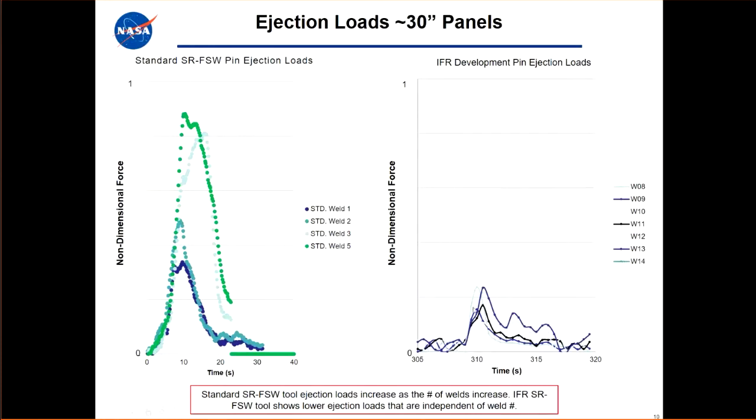And you can see really good results with regards to ejection loads and hence internal friction in our tool. So the IFR tool is limiting the amount of stiction that we have happening in between the crown shoulder and the pin.